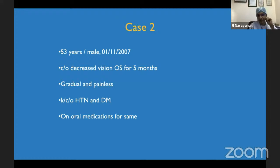The second case is about a 53-year-old gentleman. Again, he had diabetic retinopathy, which was stable.